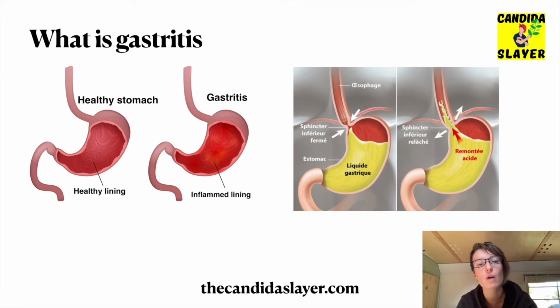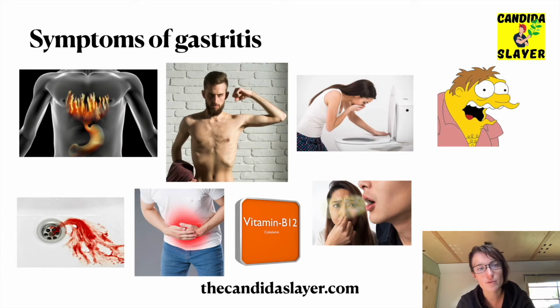Okay, so either you have pain in your stomach, like on the left side, or it's the esophagus, mainly on the right side. It can actually be both at the same time. But that's basically what we will talk about today, those two cases. So what are the symptoms of gastritis?